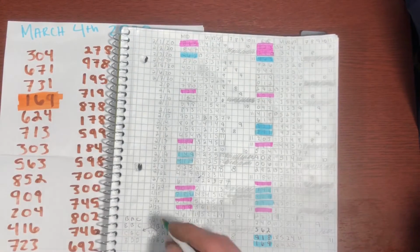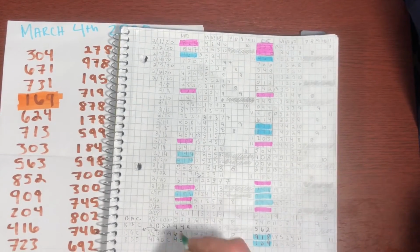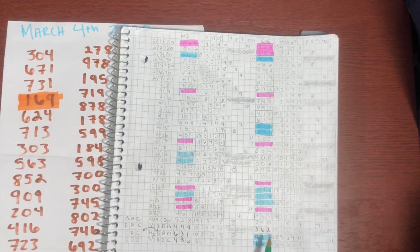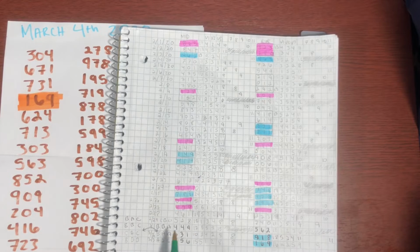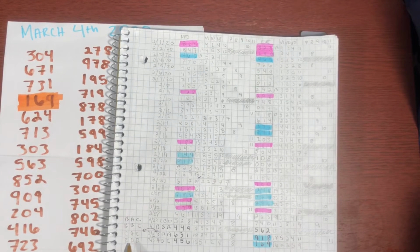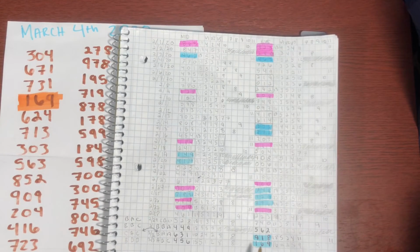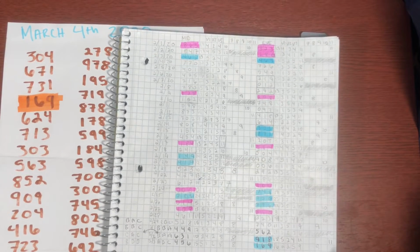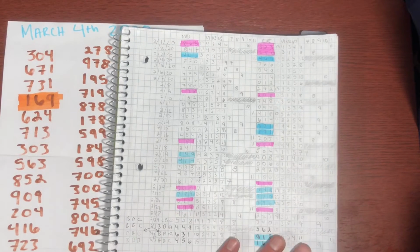These ones I switched by accident. So CAC was for 918, and then BAA was for the 631. And then 456 was BBB, which is pretty cool. And then 169 was ABC, which is also interesting. So that's just how I like to track my dailies.